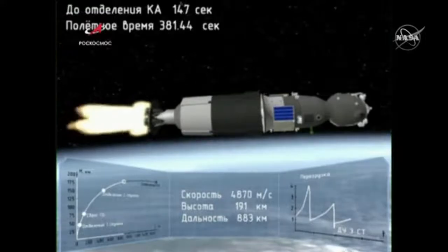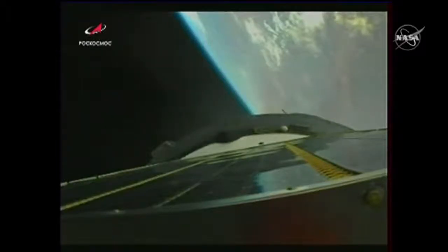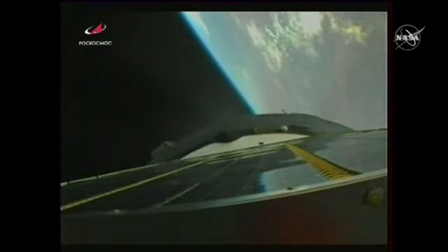Into the flight. Everything is nominal. 380 seconds into the flight. Third stage structures are functioning nominally. The crew are feeling well. Copy. Accept.